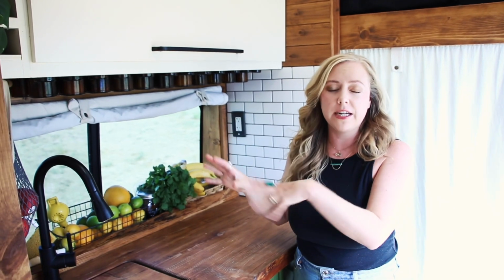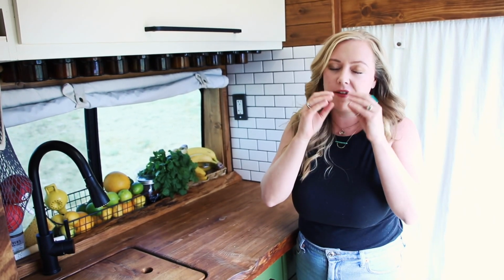So as you're designing your cabinetry, think about what you're actually going to put inside your cabinets rather than making something that's just going to be beautiful, which is awesome. You want to make sure they're functional above everything else. And that means really designing to the specs of everything that you think you are going to put into your van.